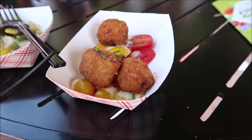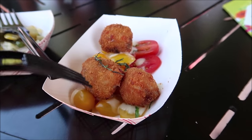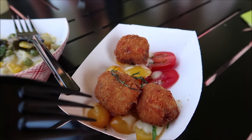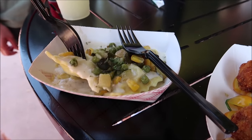And they're fresh and kind of crispy. They're not soggy at all. So I do like it. I don't taste a lot of the braised beef in there though. I taste the risotto mainly, but very, very good. And now we're gonna try a little bit of the ravioli here.